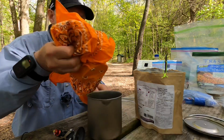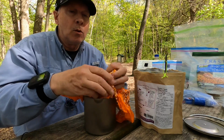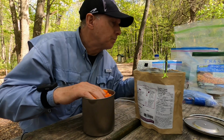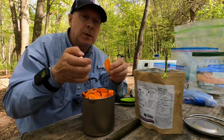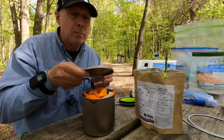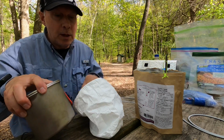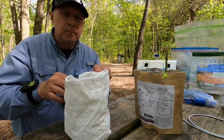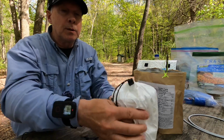and I lift that up, set it into there. Then I just take the stove, fold it down inside the bandana, and I have a lighter and hot lips. Just shove those in there, take the cap, put the cap back on. Have to put that in first. That's it. Sweet little system.